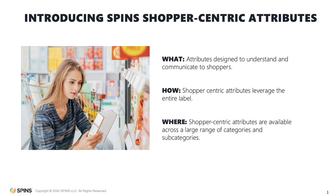Over the past year or so, our product intelligence team has been busy bringing you a new type of attribute that we're describing as being shopper-centric. This is because these attributes don't rely on a direct label claim or packaging claim to tell us what they're all about. These attributes leverage the entire label, from ingredient statements to nutrition fact panels, to expose product qualities. These attributes are all about transparency. They're about helping shoppers discover thousands of hidden products across the store, helping retailers connect shoppers to these hidden products, and enabling retailers to understand the motivational demands of today's shopper through strategic and innovative category management.